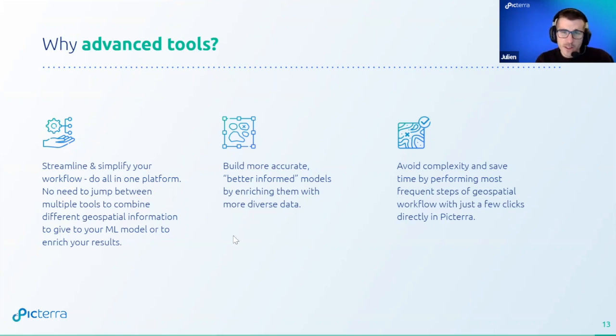The second reason advanced tools are very interesting, and this is mostly for the NDVI and the image stacking tool, is they allow you to build better models, because you can use all of the information you have within your imagery to train a machine learning model. And so you're not only limited to choose between optical and DSM to train your model, but you can stack all of this information and have the model leverage all of it.